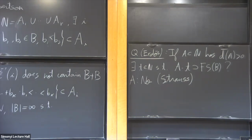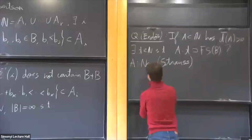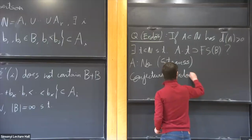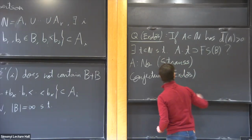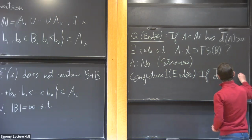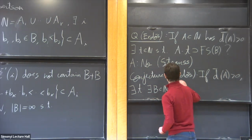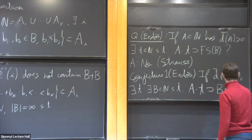What about going back up here? What about B plus B? So then he conjectured, let's call this conjecture 1. If the density of A is positive, then there exists some shift T and a set B such that A minus T contains some set B plus B.